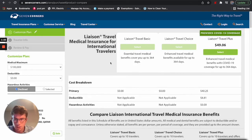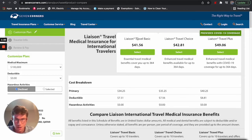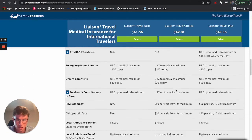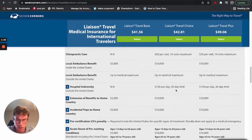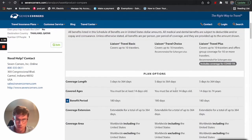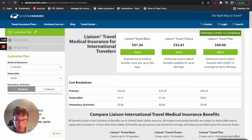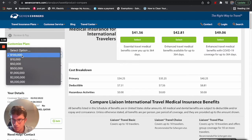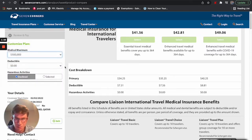And you'll see that there's 3 different options that show up. There's the basic, the choice, and the liaison plus. And you can scroll down and it'll show you all the really detailed information that discusses the coverage. So choose the plan that makes the most sense for you. I think that I chose the middle one or the top one, and you even can change the plan as well, like the medical maximum. So just make sure that you choose a plan, of course, that has at least 50,000. I think in my case, I just chose $500,000.